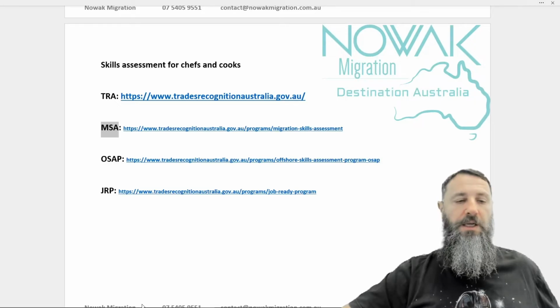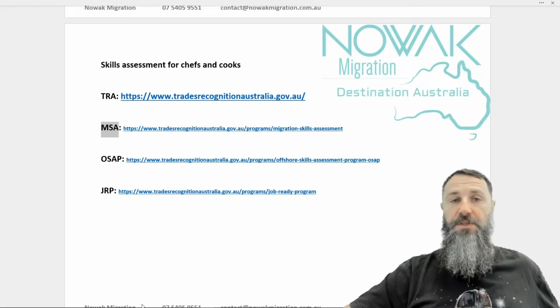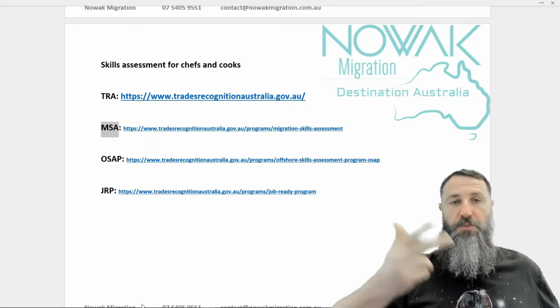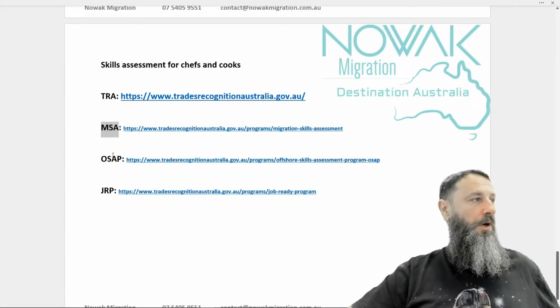You can get the references from the employer, you can get the pay slips, but that's not enough. They want third-party evidence, so bank account statements, taxation documents, superannuation, this kind of stuff. If you don't have it, they will not consider your work experience.